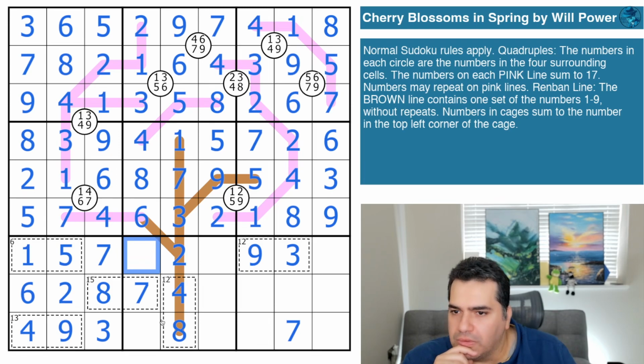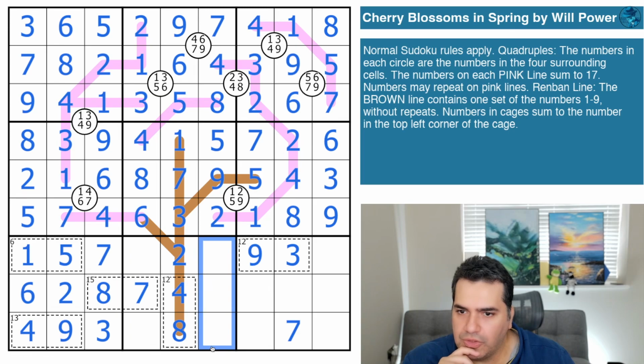So the remainder I needed was 5 and 9. And both of them are looking at this cell here. And I can't place either. To complete column 4. On this side, I need to complete, let me just double check my maths everywhere.